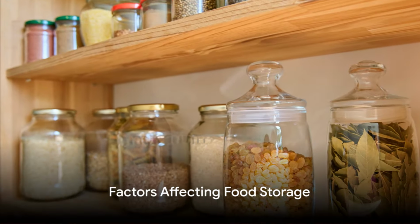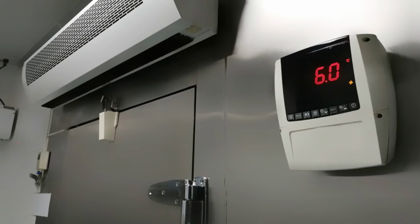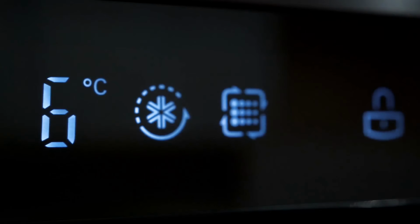But it's not just about throwing food in a bin and calling it a day. No, it's much more intricate than that. The longevity and quality of your food stocks are significantly influenced by several factors that we must consider. First up, temperature. Food storage is a delicate dance with heat. The warmer the storage environment, the shorter the food's shelf life. Ideally, aim to keep your storage space at a cool, stable temperature. Around 50 to 60 degrees Fahrenheit is perfect.